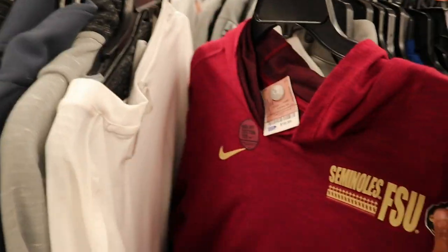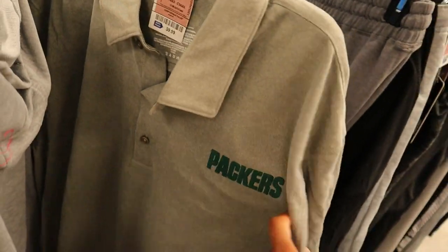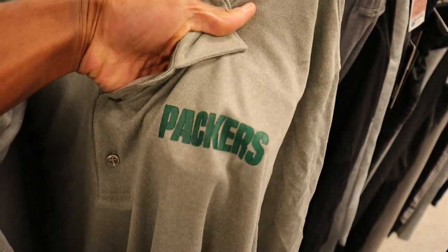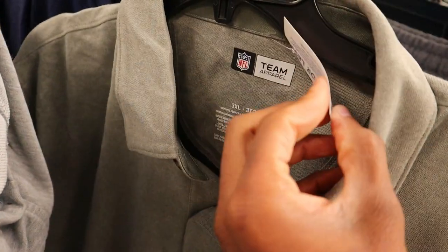Got this NFL team apparel Green Bay Packers polo right here. Got the nice logo right here on the side. It is, what, 10 bucks here? A men's size 3XL.